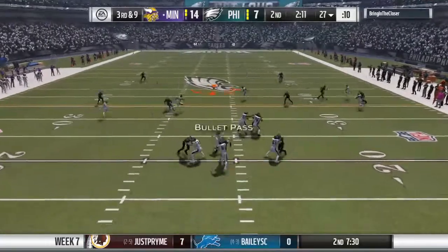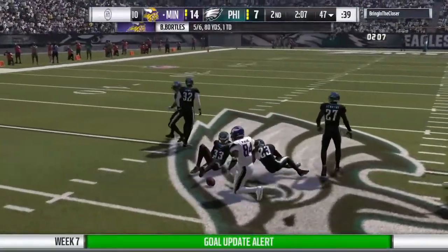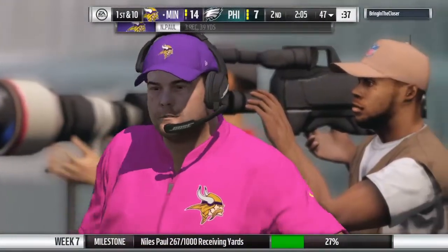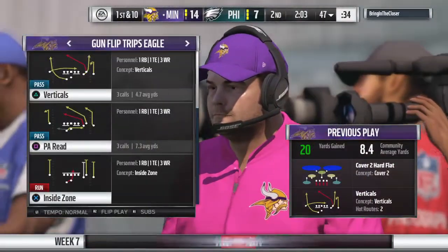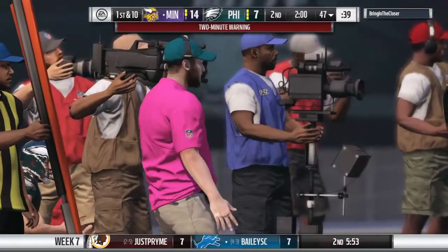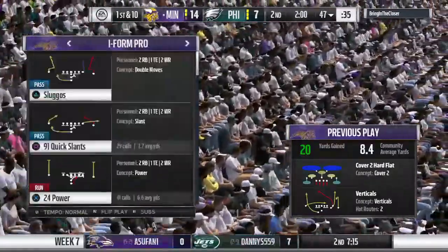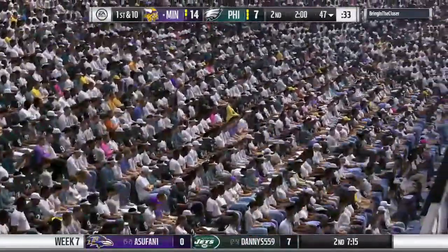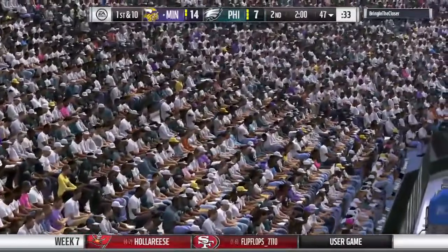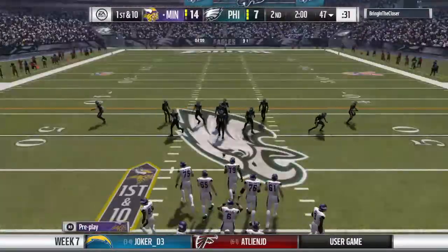Throwing, Bortles on third down. And Paul has it. A good pickup there of 20 yards. Two minutes to play here in the first half. We'll come back to Philadelphia after this. So the offense has it 1st and 10.